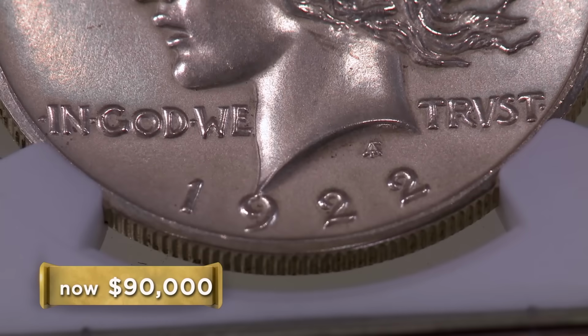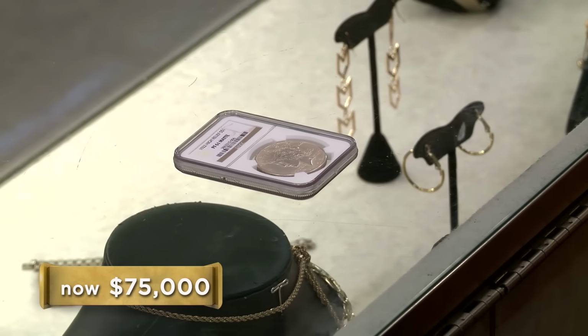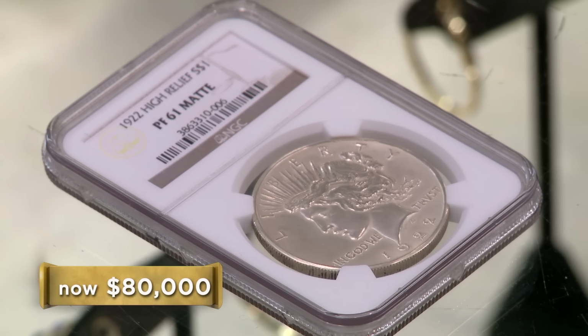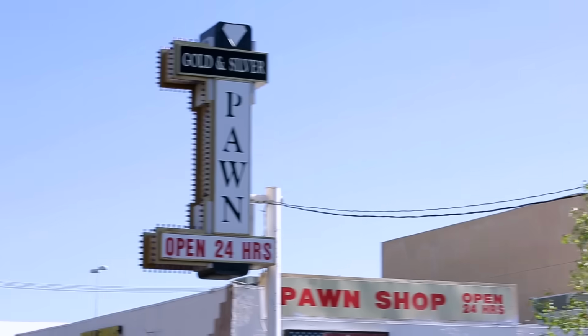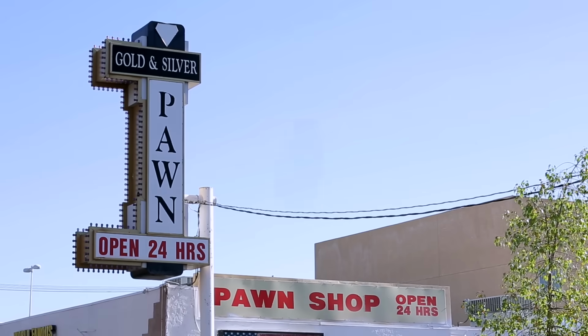You were willing to take 20 grand for it. You weren't willing to offer me 20 grand for it. I think 75 is fair. Meet me in the middle at 80 and you got a deal. It's a deal. All right. Okay. All right, let's go up front. I'll write you up. I made 80,000 on the coin. Super excited about it. Definitely gonna keep playing poker. Hopefully I get another coin like this sometime.